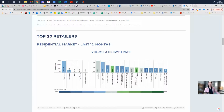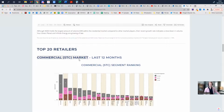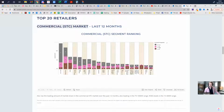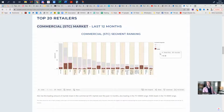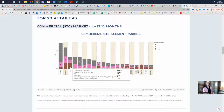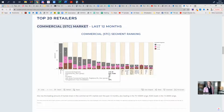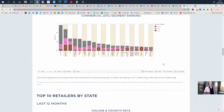Then we look at the top 20 retailers in the residential market, looking at their volumes and their growth rates, and then the top 20 retailers in the commercial market. And what we do here is we also break this out into the commercial segments. So for example, the 75 to 100, 30 to 75, and 15 to 30. And these figures that are listed here on this chart show you the rank within that segment. So National Solar Energy Group, while ranking 3rd overall when you combine those segments, was the first ranked company in the 15 to 30. AGL has got to number 1 overall because of being number 1 in that 75 to 100. In comparison, they only rank 6th in that 15 to 30 kilowatt range.